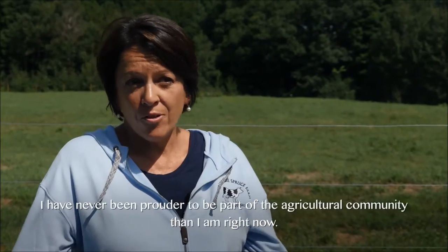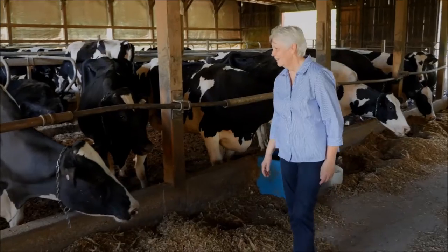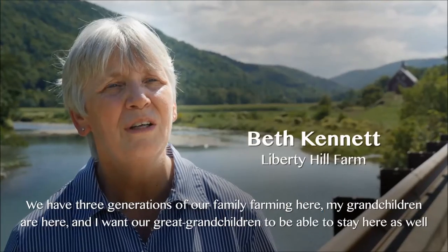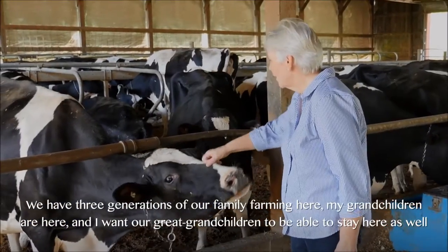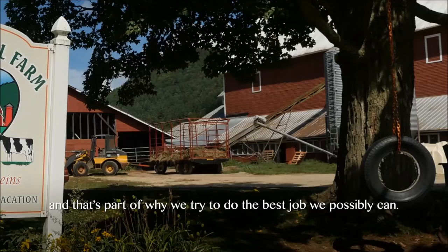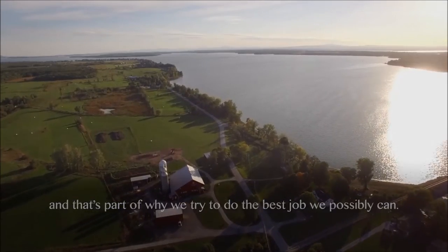I have never been prouder to be part of the agricultural community than I am right now. We have three generations of our family farming here. My grandchildren are here, and I want our great-grandchildren to be able to stay here as well. And that's part of why we try to do the best job we possibly can.